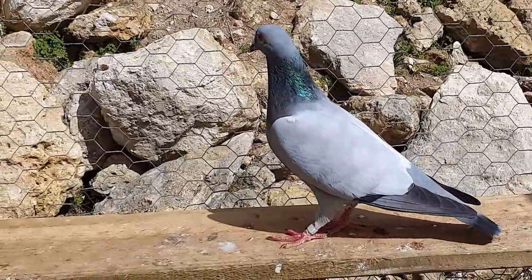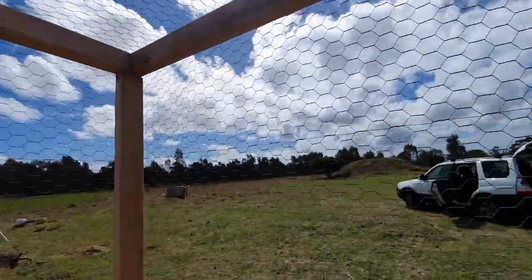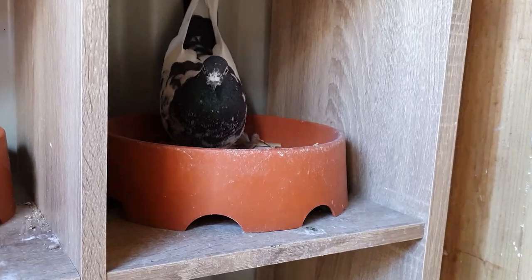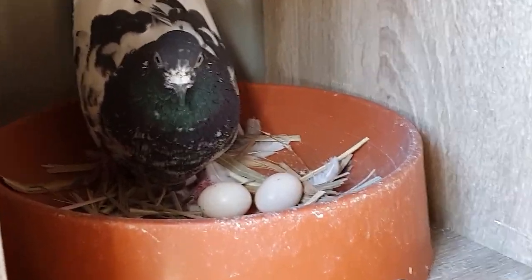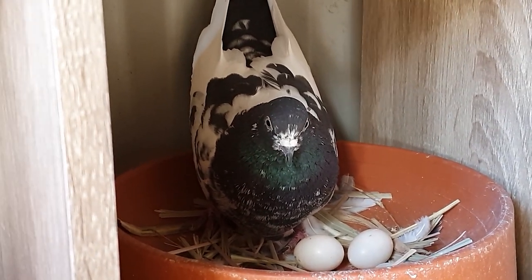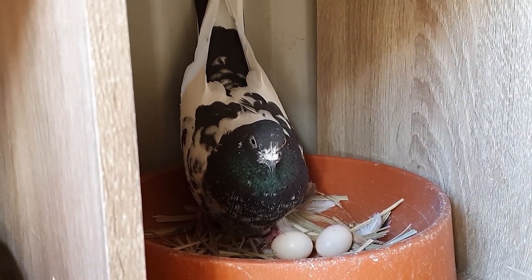You're looking quite nice out here in the countryside. I reckon she's enjoying being out here. Well, this is a beautiful view, much better than my little tiny backyard. I think that's the big father sitting on the eggs, which is pretty cool. They are so much tinier than I'm used to, but I guess they're the right size for the high flyers, because they are a lot smaller than a normal size racing pigeon anyway.